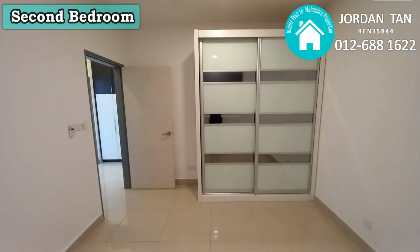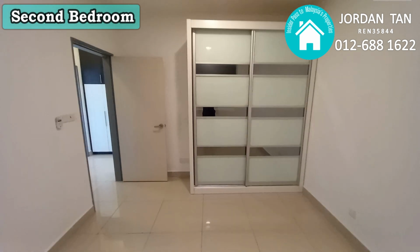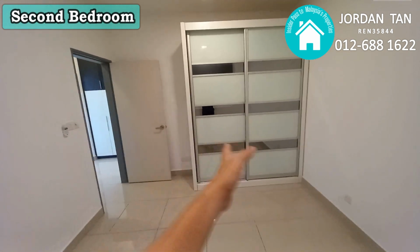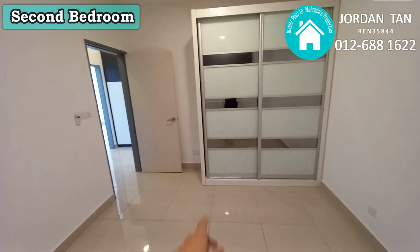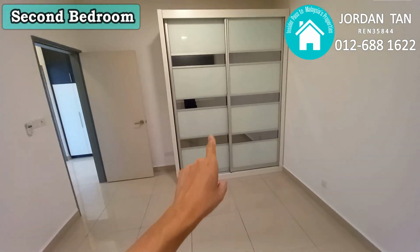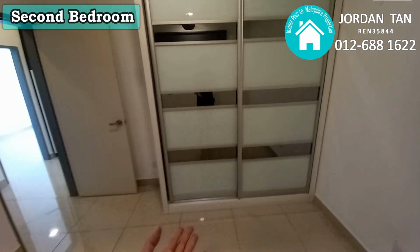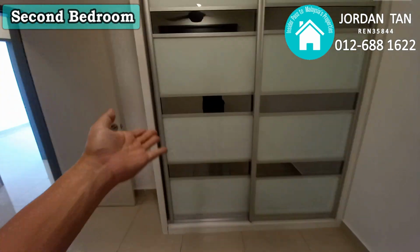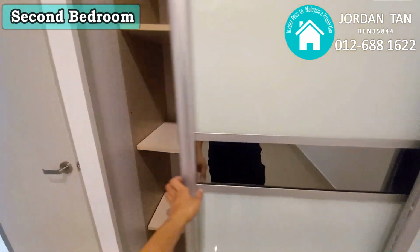And then after that, belakang, the owner has already installed a big wardrobe for you. This is not a built-in, tapi if you want to replace, it's easy to replace without damaging the room. If you want to maintain, it provides you ample space lah. Banyak tempat nak simpan barang-barang.